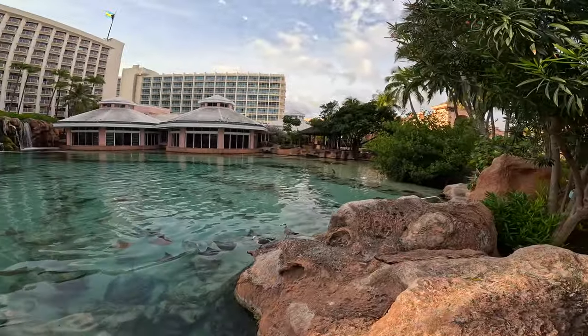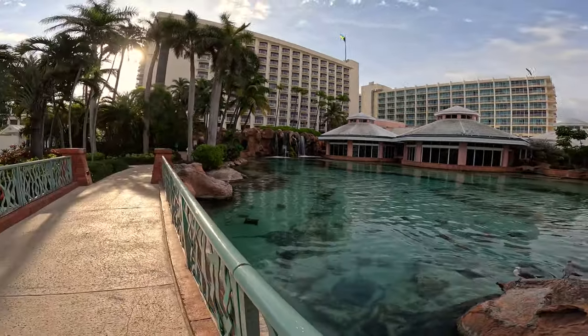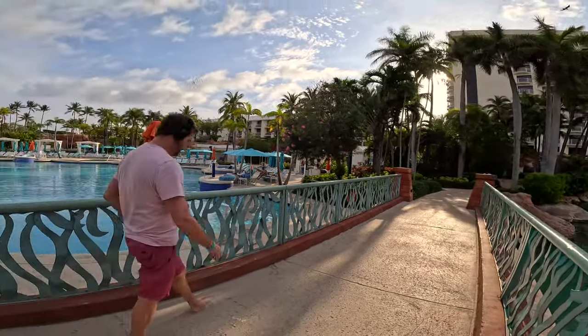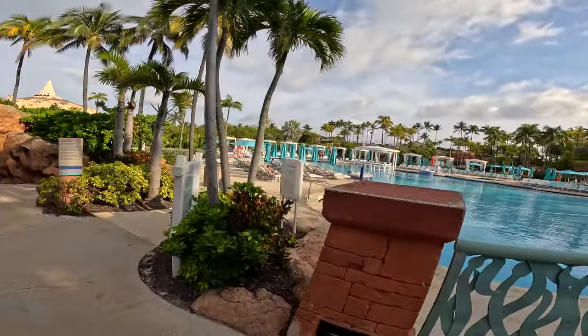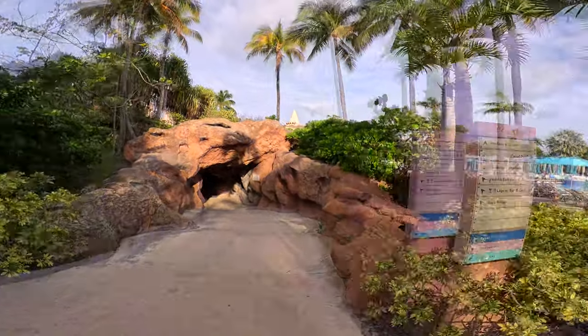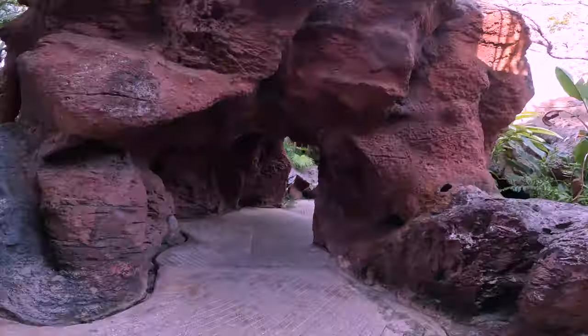Just stunning. And look at the scenery that you have here. There's a good look at the towers. Now I'm gonna be quiet as I let you enjoy the beautiful experience you can take as you get to the pool area.